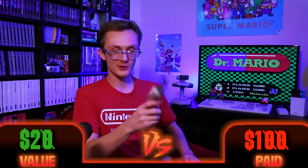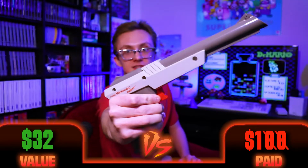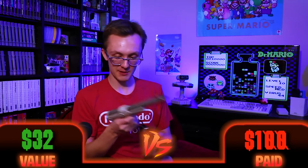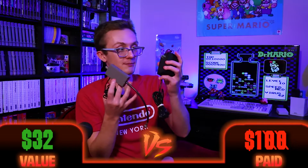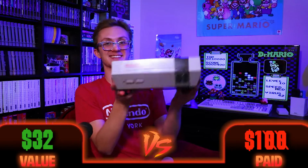We got a gray NES Zapper. Always nice to see the gray one instead of the orange NES Zapper. RFs and power supply for our NES.